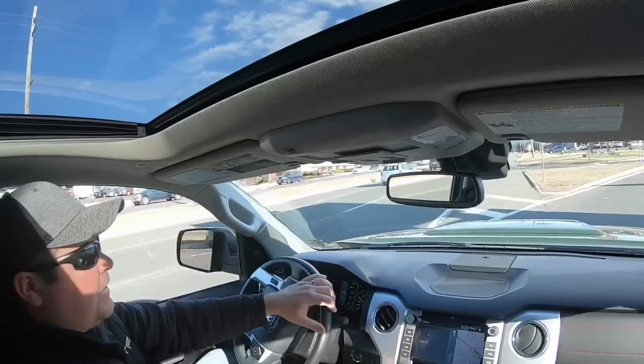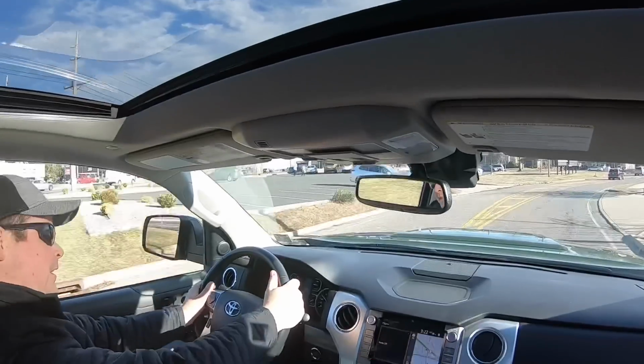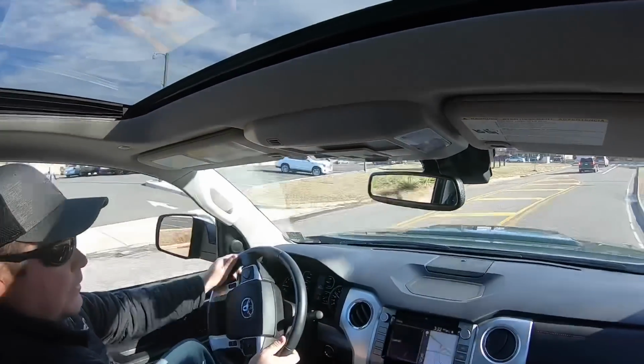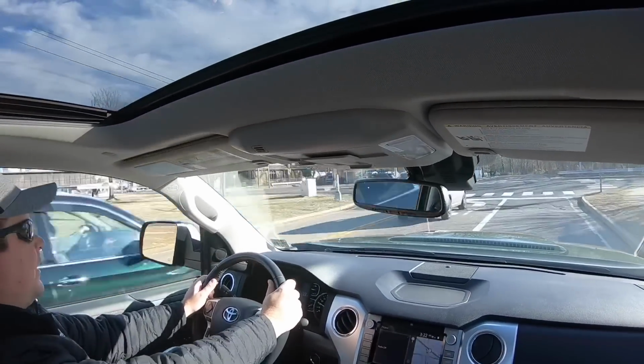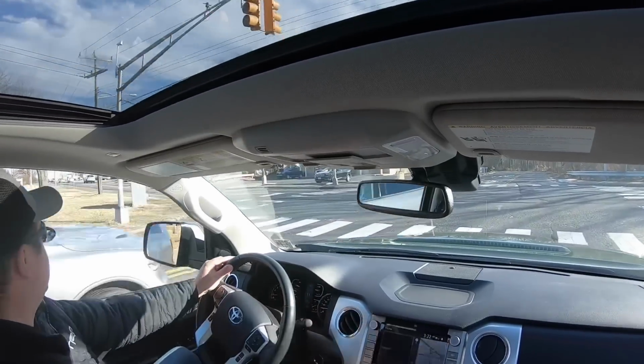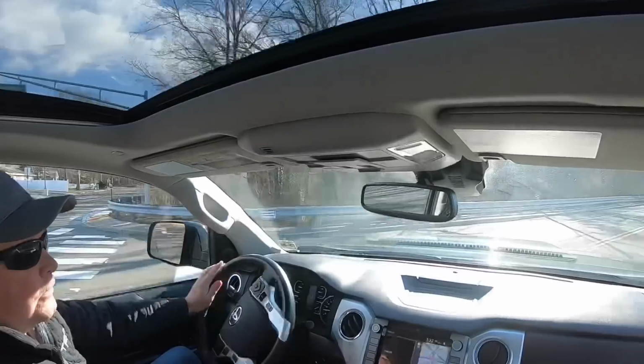But in closing, with this 2020, right there on that sharp turn, the old truck would have been swaying all over the road where I need the sway bar. This doesn't have the TRD sway bar or anything like that. But this truck is just such a pleasure, and every time I get behind the wheel, almost 2 years of ownership, I still get that feeling like it's a new truck, and I absolutely love it.